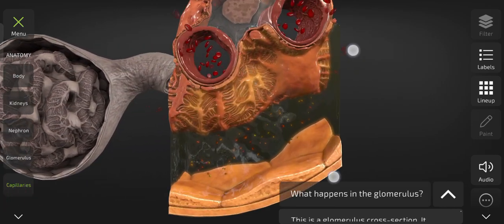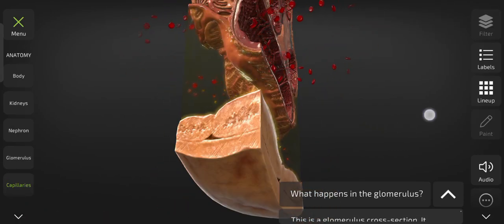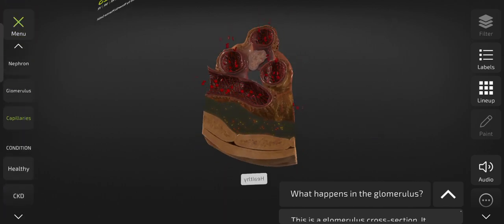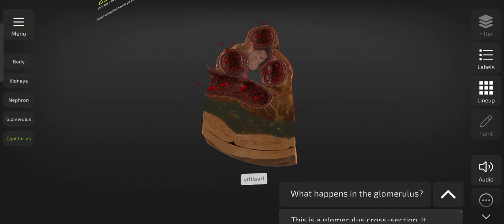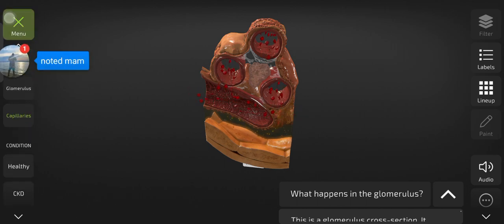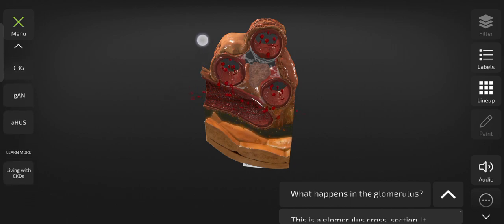Glomerulus cross-section. This is a glomerulus cross-section. It shows blood flowing through 4 glomerular capillaries that are enveloped by the Bowman's capsule. As blood flows through the glomerular capillaries, smaller molecules, wastes, and fluid pass through the inner walls, lined by endothelial cells, the basement membrane, and past podocyte cells, which collectively make up the 3-layer glomerular filtration barrier, into the Bowman's space. Blood cells and proteins do not pass through the glomerular filtration barrier.